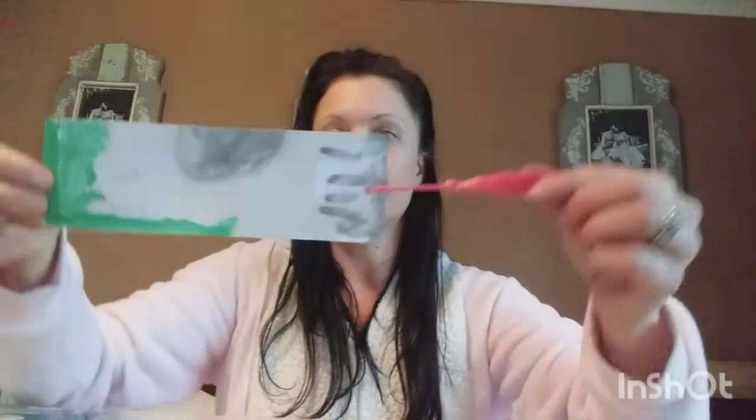And that is your bookmark. So if you're making this for yourself, or if you would like to make it as gifts, I really love this idea. You can even put the picture itself without putting any photos or anything on it. You know, you need to decide what is best for you. This is just some ideas.